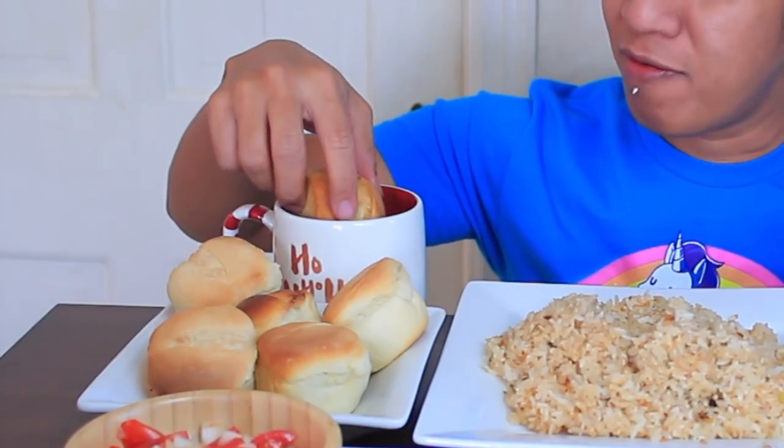Like, I have a coffee here, as you can see. I have a coffee, and I love black coffee. So it's very simple. We get a hot, fresh pandesal in the morning, and then we dip it in the coffee, like sawsaw, how you call it. Dip is sawsaw in the Philippines. So we just sawsaw the pandesal and eat it.